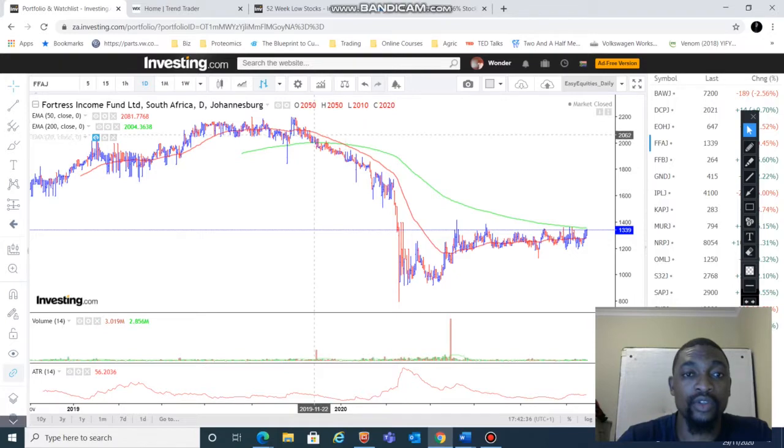As you can see, the stock has been trading lower since October 2019, and now recently started to consolidate around the 50-day exponential moving average. It's been consolidating since May for quite some time. So now we are looking to buy the stock if it closes above the 200-day moving average. For now, it's not there yet, but we are monitoring it.